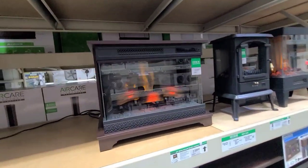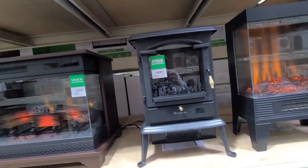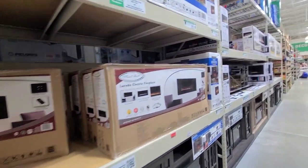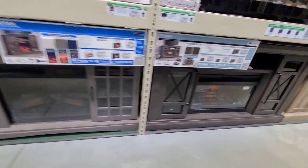You fix it. Look at these things. Look at that. These are fireplaces, in boxes. Everything ready. These are fireplaces.